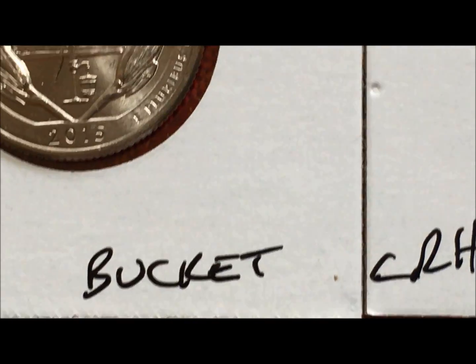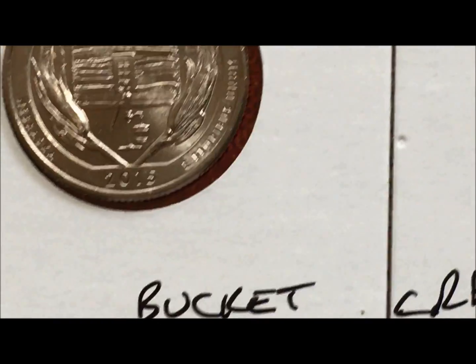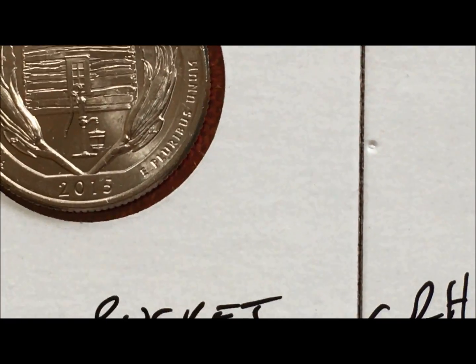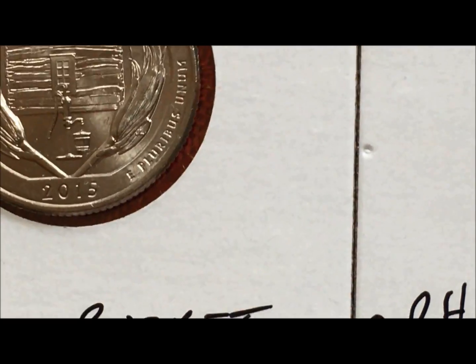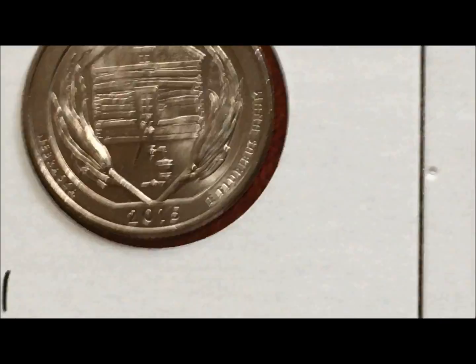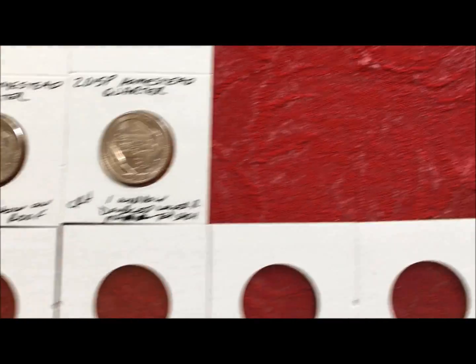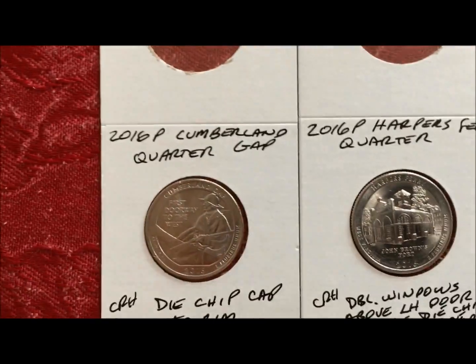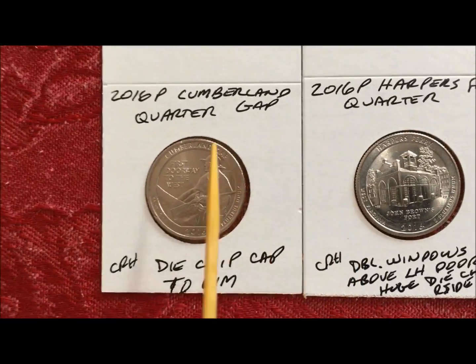Shoot. The bottom, that one's not too bad if I can hold still. The bottom of the bucket is almost touching the base. It's bowed out because of a die chip. So instead of a flat bottom, it's got a curved bottom. Homestead still. And then go back here. That's just through 2015, from 83 to 2015. Cumberland Gap die chip on the cap to rim, which you can see right here.